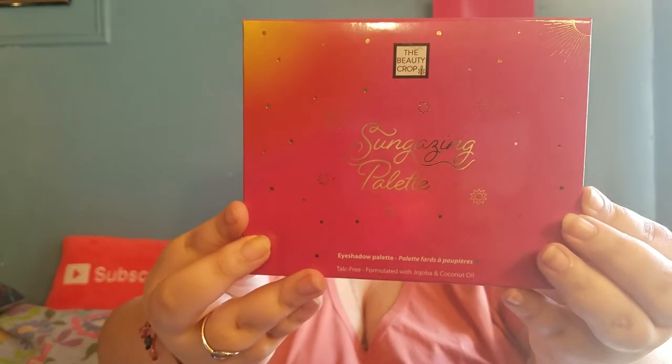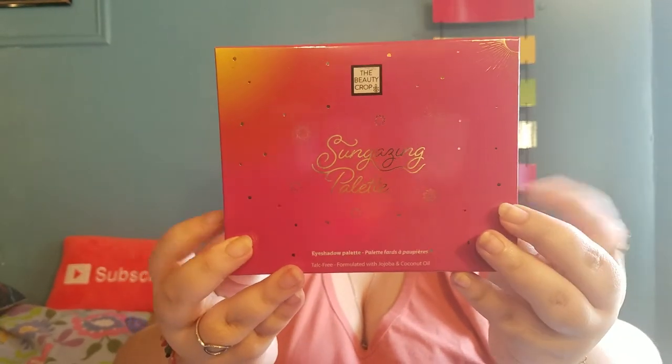We have two more items left. We have a big old palette. Okay, so here's the palette. This is from the brand The Beauty Crop. This is an eyeshadow palette. This is the sugarizing palette. Inspired by the shades of the sun, our sugar... Oh my god, it's sun gazing. It's the sun gazing palette. It's sugar rising.